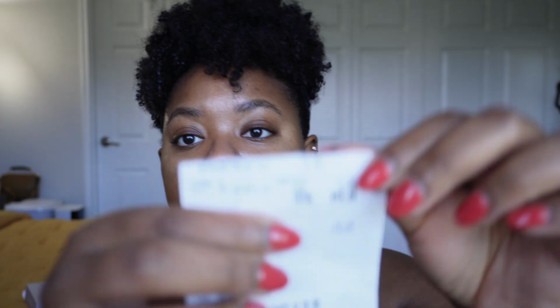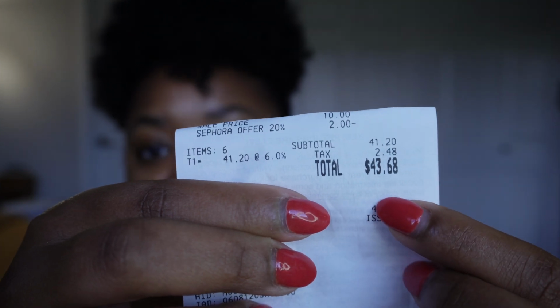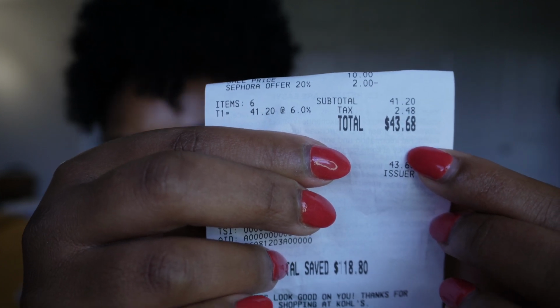Okay, so those are all of the things that I picked up. Let me show you guys the receipt so that you can see exactly how much I saved. So I don't know if you can see here, but this is the total. I paid, what is this, $43 or $45? Close to $45 here. That's the total that I paid for all of these products. And that's 2, 4, 6 products for $45.